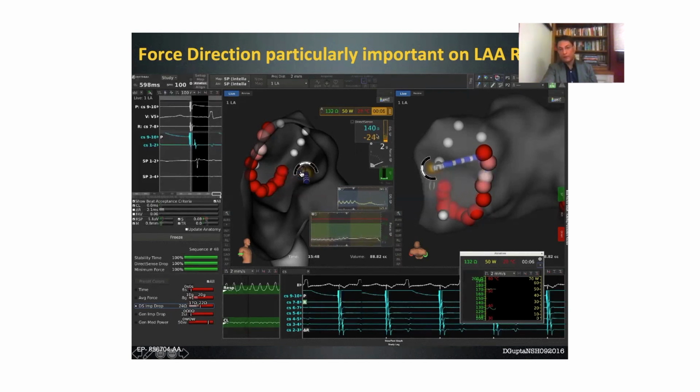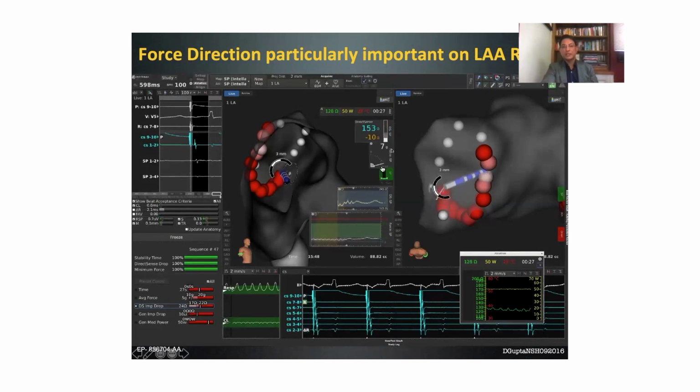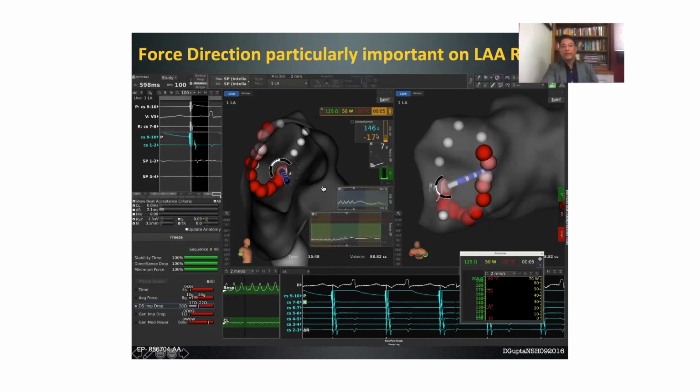AutoTags. And then if it flicks, then you know that you've come back too far. So I find that quite useful, because what you're trying to achieve is for this angle to reach 90 degrees. Once it reaches 90 degrees, you know that you're pointing anteriorly towards the appendage. And obviously, if you pull back any more, it will flick into the appendage like that.